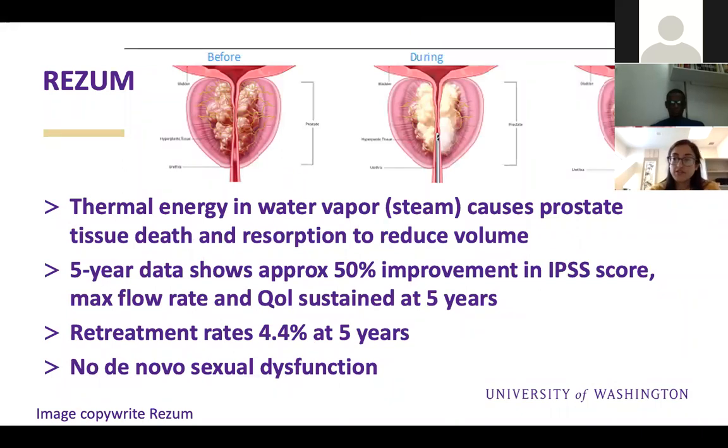A newer in-office procedure is Rezum, which basically uses water vapor therapy to treat the prostate. And essentially through their cystoscopic device, a needle is discharged into the prostate tissue. And there's about a 1 centimeter radius on the steam that's injected. And all the tissue that comes into contact with the steam basically dies, dissolves, and gets reabsorbed by the body. And so there is an actual volume reduction in the prostate over time.